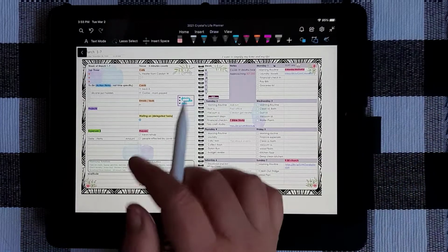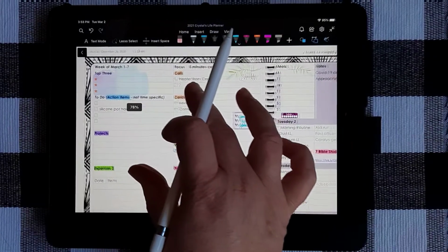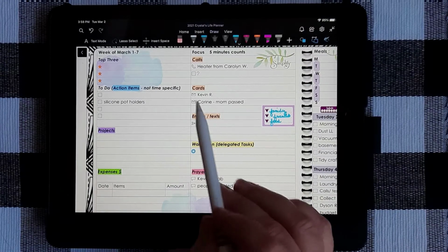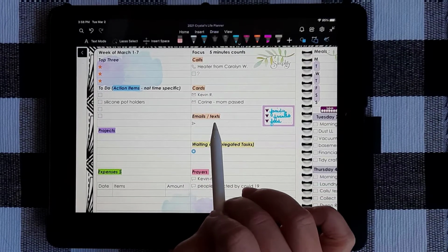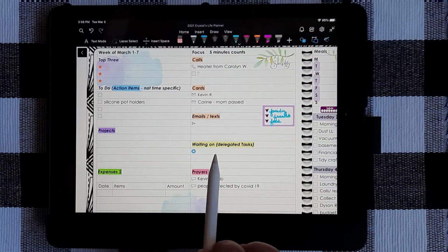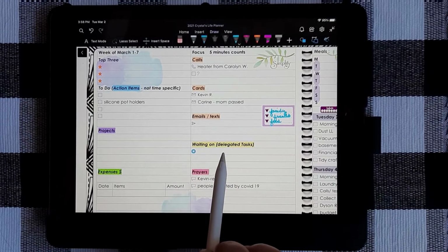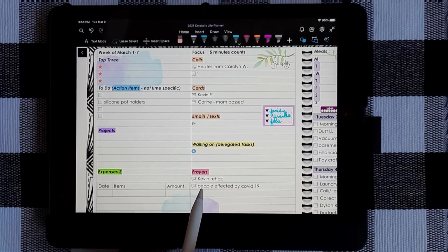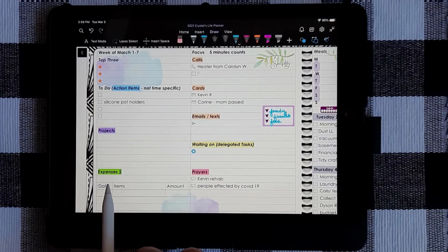Another way that I've customized my page is by using different colors in the highlighters that I use behind my words for my separate boxes here. So for example, all of my communications, my calls, my cards to send, my emails, and my texts, are coral. People that I'm waiting on to finish a task that I have delegated to them is highlighted in yellow. People that I'm praying for is highlighted in pink, because pink is the color that I use for my church-related items. Expenses, of course, is green, because that's money.